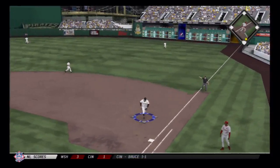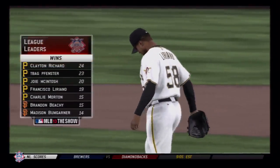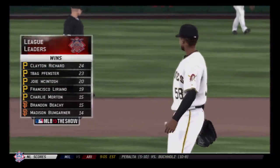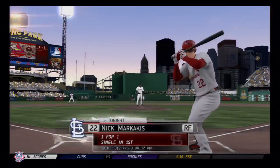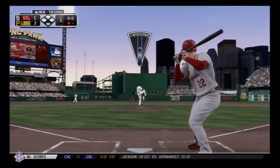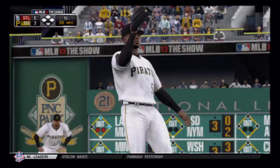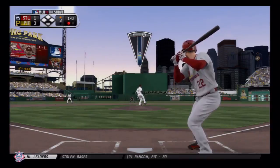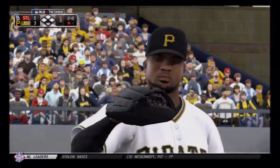Hit on the ground towards first. And he'll take it to the bag himself for the out. Nick Markakis will stand in. A base hit his first time around. And he'll start the at-bat with a slider that didn't miss by a whole lot. It's ball 1. In tight again, and it's 2-0 now.